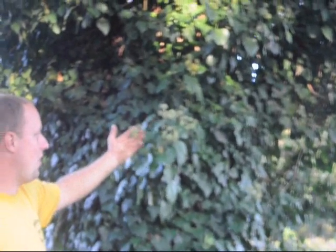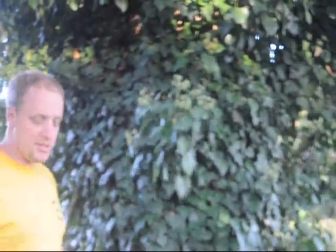The flowers are white. Now, some people say that ivy is bad for trees. Some people say it doesn't matter. I have no opinion of it. I think it looks nice on this sugar maple. I don't think the sugar maple is in a lot of stress.